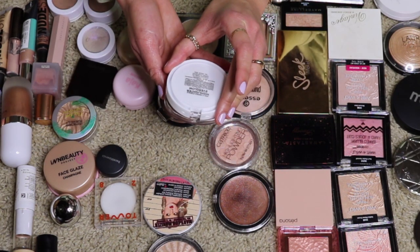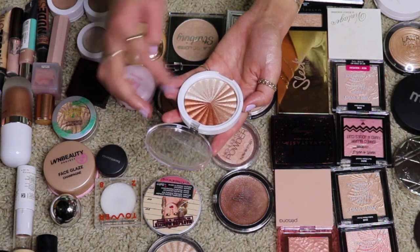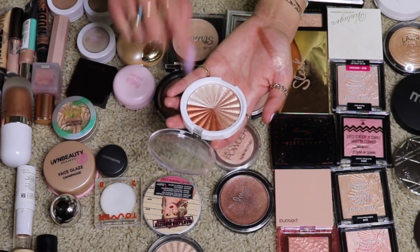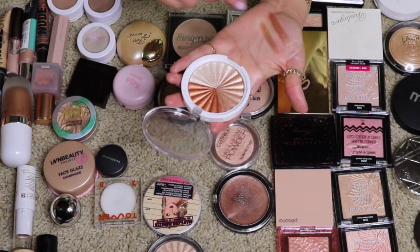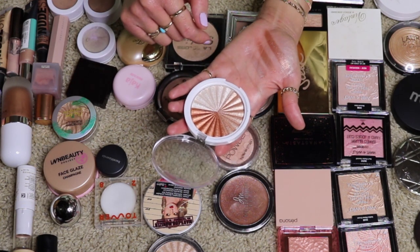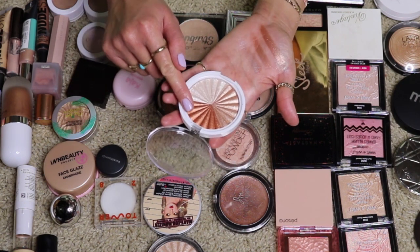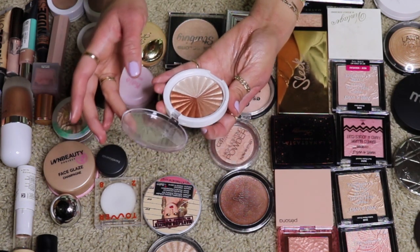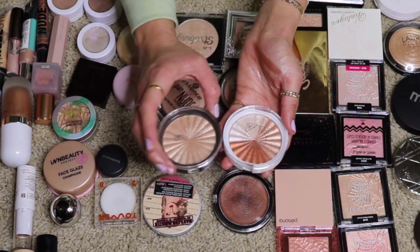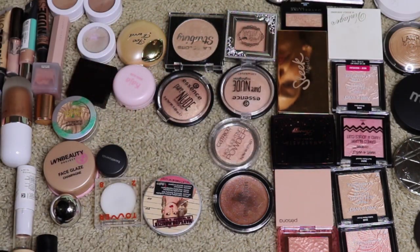This is the Ofra X Nikki Tutorials one. I think this is so pretty, but it would make a better eyeshadow rather than an actual highlight, because when you mix them, it's a little too deep for my skin tone. So I usually concentrate here, and then I would use this as an eyeshadow. And I don't need this. And I also like Rodeo Drive way more than I do this one, so I'll keep Rodeo Drive and I'll get rid of this one.